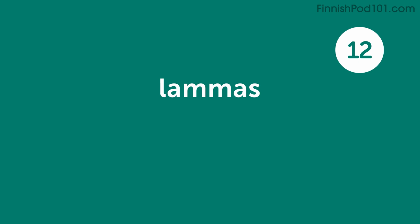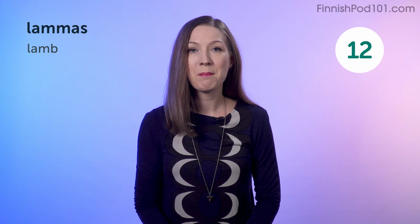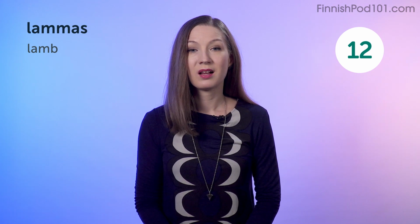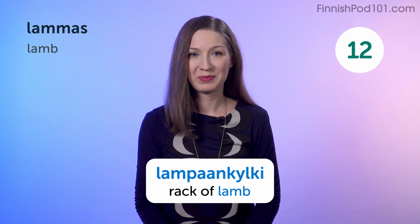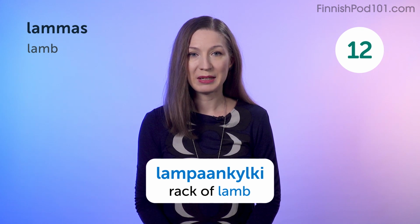Lammas. Lamb. Lampaan kylki. Rack of lamb.